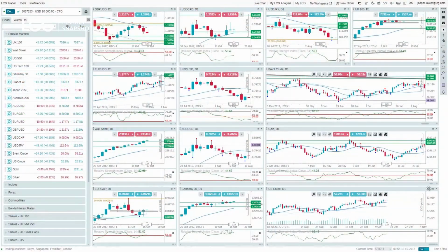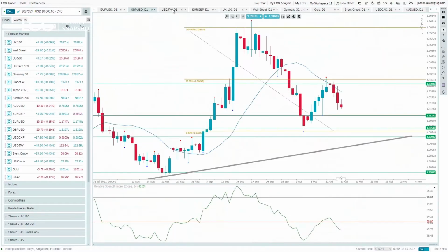Okay, we're on the LCG trader platform. Let's have a look at this sterling against the dollar chart. This is the daily candlestick chart, and as you can see, we're down on the day today. We had a slight bounce off the lows after the data, but it's not getting much follow through. And as I mentioned yesterday, that downdraft followed the inflation data and the comments from Mark Carney. So at the moment, I would characterize this as a downtrend in the short to medium term in the pound.